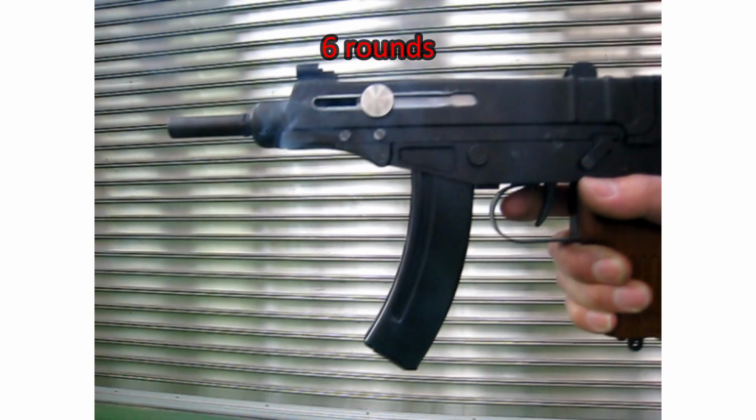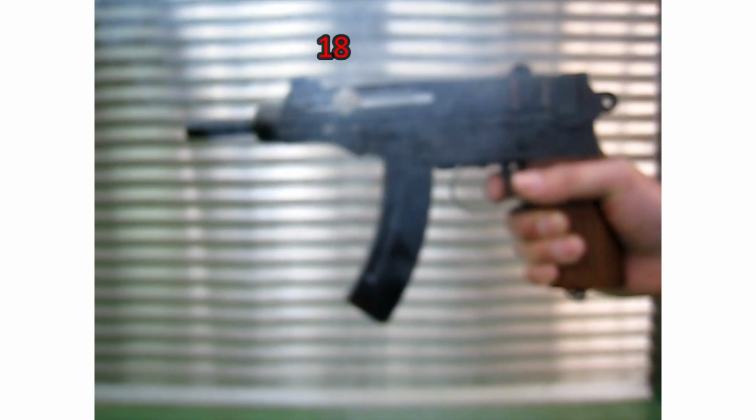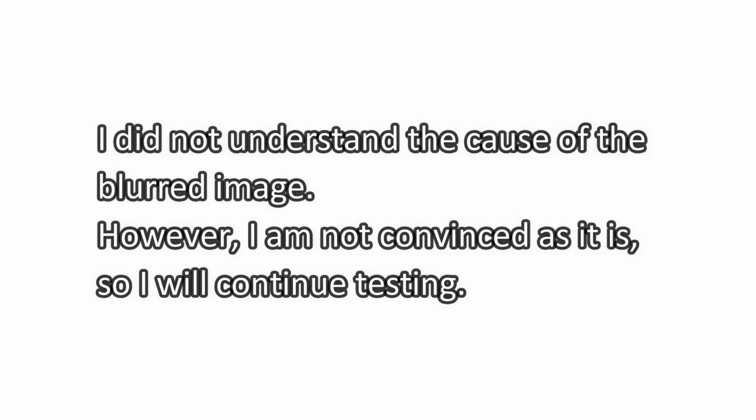I resumed test firing. And I thought that time had come, but... London in a foggy city? No, this is Japan. Oh my God! Do English-speaking people express this way? In Japan, we use the words of famous comedians. ダメだこりゃ。 I did not understand the cause of the blurred image. However, I am not convinced as it is, so I will continue testing.